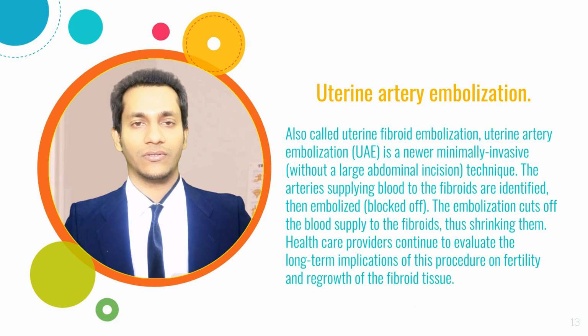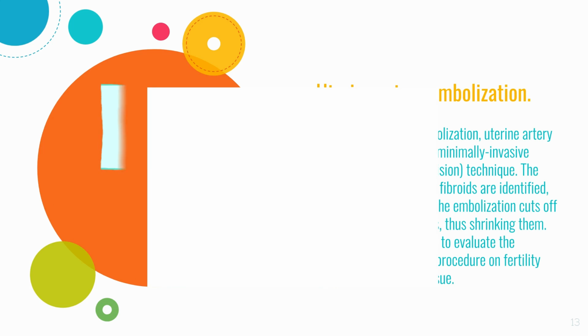Uterine artery embolization, also called uterine fibroid embolization. Uterine artery embolization (UAE) is a newer, minimally invasive technique, without a large abdominal incision. The arteries supplying blood to the fibroids are identified, then embolized, or blocked off. The embolization cuts off the blood supply to the fibroid, thus shrinking it. Healthcare providers continue to evaluate the long-term implications of this procedure on fertility and growth of the fibroid tissue.